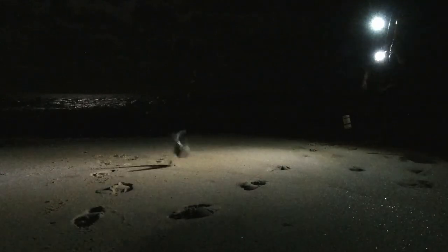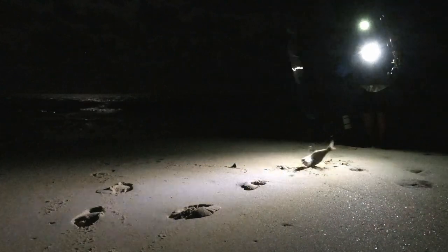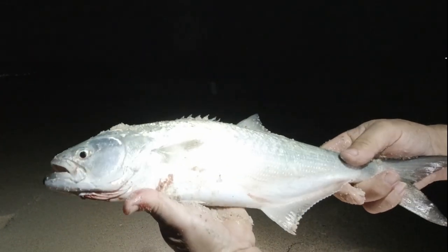There he is. Oh, that's a nice tailor. That's a nice tailor. It's a good fish. I knew he was good because you could feel him. That's a heavy fish. And he was not going anywhere. This guy. The three hooks in him. I'll give you a good look at him, and I can get this hook out. That's a good fish. Nice one.